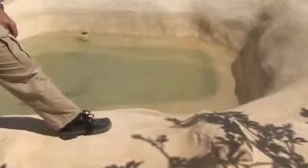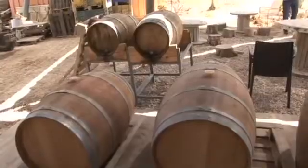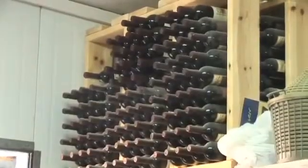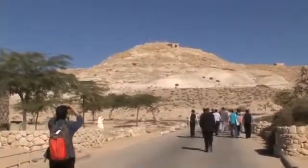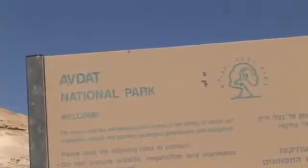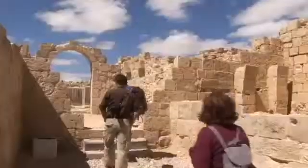Each cabin has its own small pool outside for cooling off, and day or overnight visitors of course get to sample Karmei Avdat's wine. From Karmei Avdat we go to its namesake Avdat, the site of an ancient Nabatean city on the spice route, which at its height had 10,000 people living there.